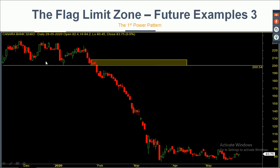Even this one, Canara Bank, 200. These are all strong levels. Tomorrow, if it comes, we can happily short it. You know what I prefer to do, friends? Whenever price comes here, I will buy an option and leave it. Not this month, next month's option. I will take a 50-day cushion.